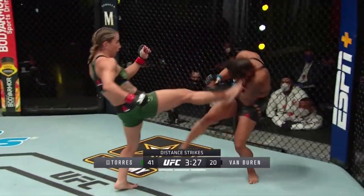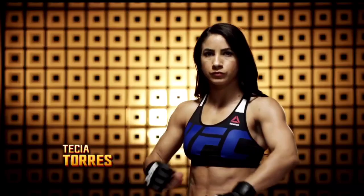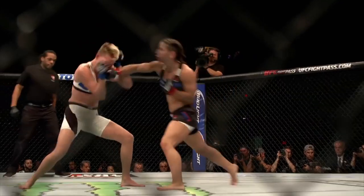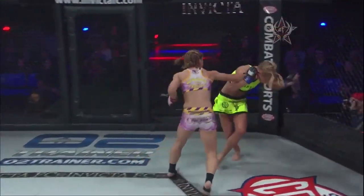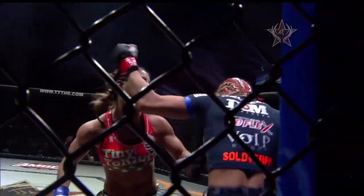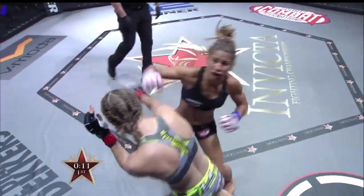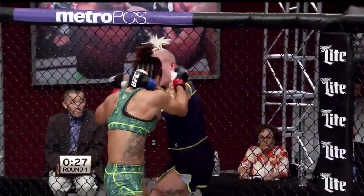It's like the thicker, stronger fighter, but she's shorter. Against Torres, she's the taller fighter, but Torres already landing the big right hand. We talked about it earlier. Cornered, caught up for pressure. And right hand lands flush for Torres. Nice combination by Torres. You see the total strike percentage over 50% for Torres. Wow. Couple of big strikes.